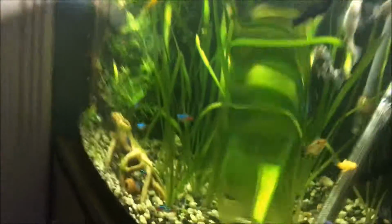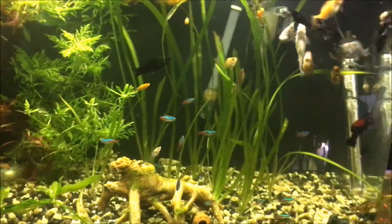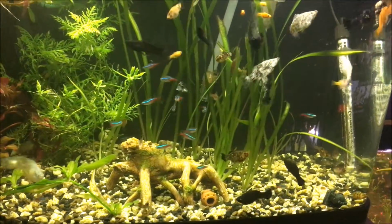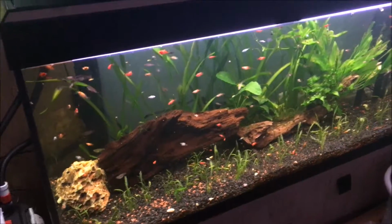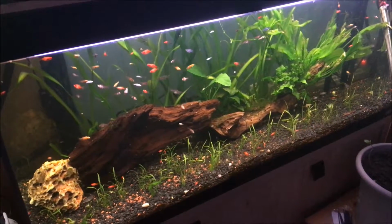I'm walking over to the 30-gallon. Seriously heavily overstocked. There's about 20 adult mollies, about 20 neon tetras, and 6 dwarf gouramis. I moved the neon tetras out of the fry tank to give them a bit more space. Obviously, the more space that they've got, the quicker they're going to grow out, and I'm going to be selling them on eBay.